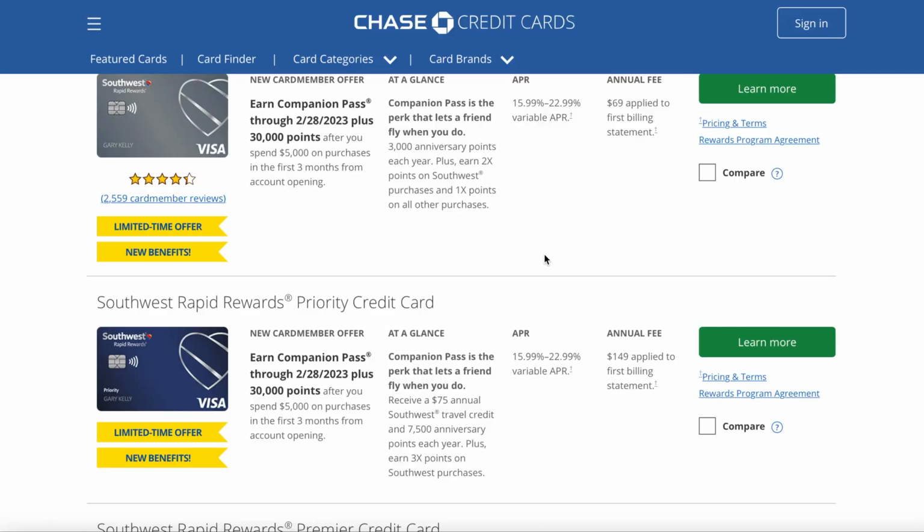But today I just want to focus on the easiest way you can get it by signing up for one of the Southwest personal credit cards. If you even fly Southwest once or twice a year and you have a significant other or family member, friend, any travel buddy that goes along with you, this is definitely a huge value here because you can add a free ticket to your paid ticket either with points or with cash. All right, let's jump right in and see what are the different options we have to earn this Companion Pass.